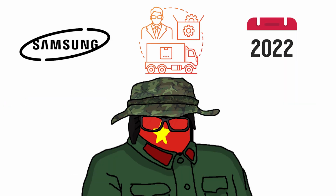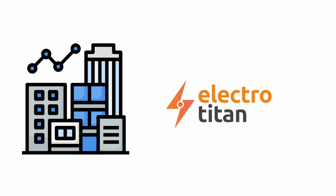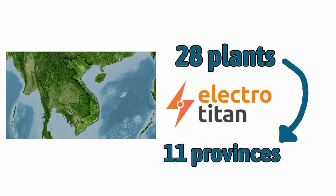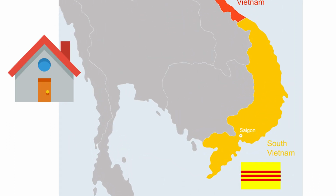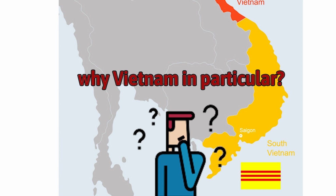Samsung's supplier list 2020, that contains information on 80% of the company's manufactured items, shows that the electronics titan had 28 plants spread across 11 provinces in Vietnam that produced electronics. With 25 industries, the majority was located in the northern region of Vietnam. Southern Vietnam was home to the final 3. You must be wondering, why Vietnam in particular?